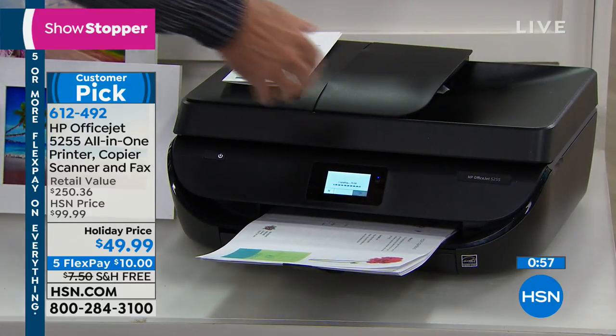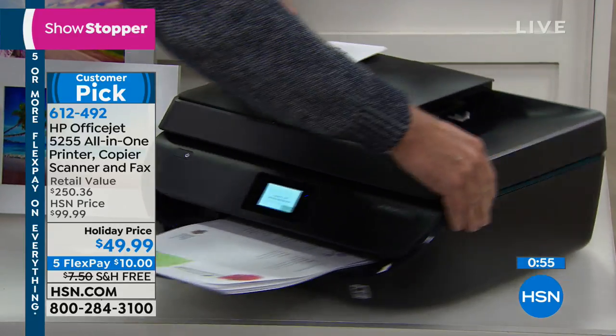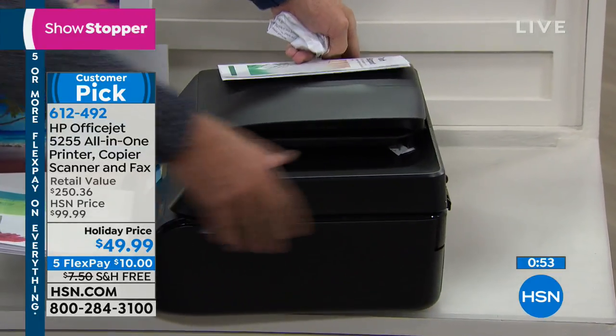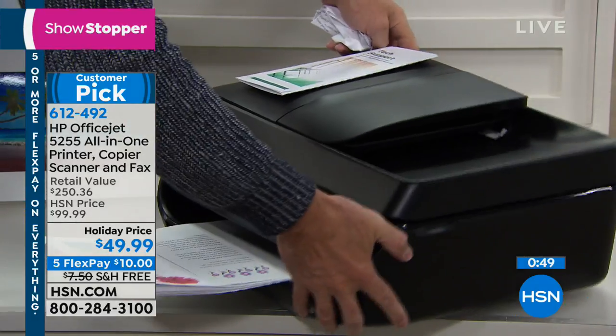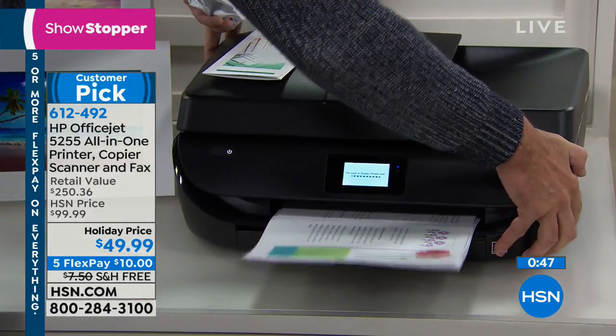And I want to show you, I'm going to just turn this to the side. I might get in the way of the camera for just a sec. Just want to show you guys, look, there's not a big old duplexer on the back, so it can go flush against the wall. That's a really nice feature on the Envy printers that many don't have.